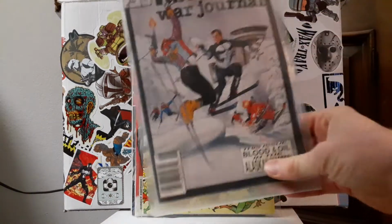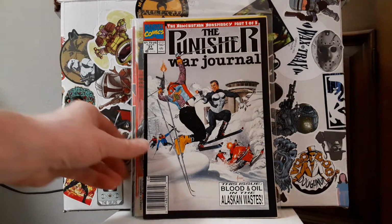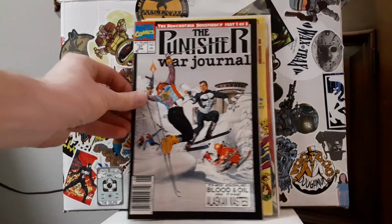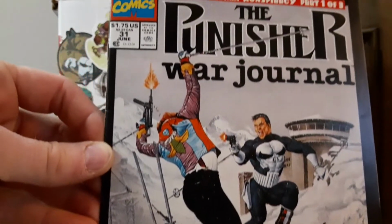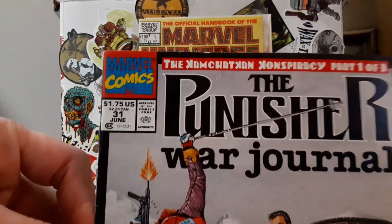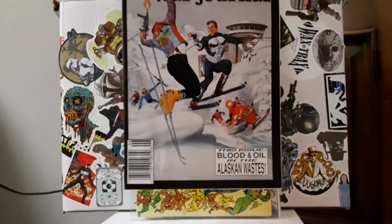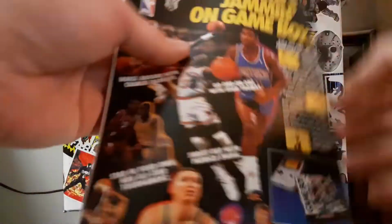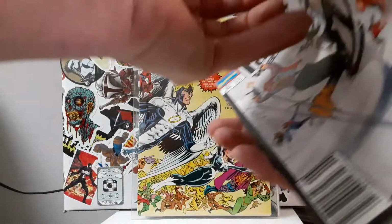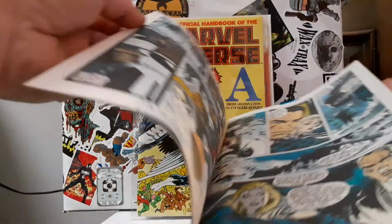This is out of 1991, June. I think it was like June and July. Joe Jusko did the cover. Tom Palmer did the cover for issue 33. They all have that painted action cover. It's a precursor to Hot Tub Time Machine. You got like a spine tick right there and there, but once again, it is a newsstand. And I got a newsstand of issue number 33, that Tom Palmer cover.